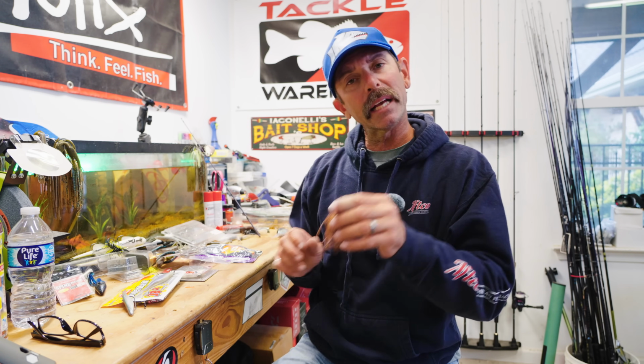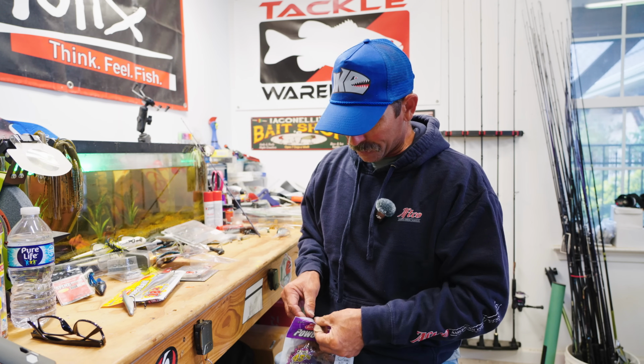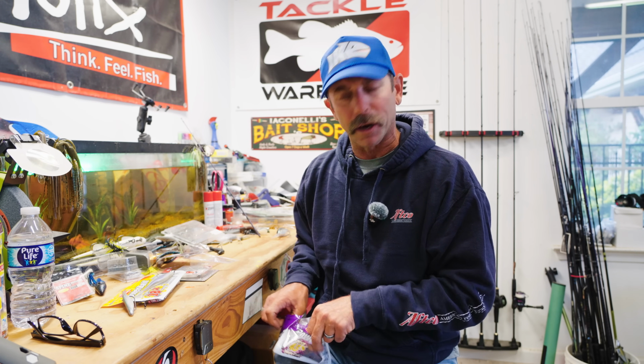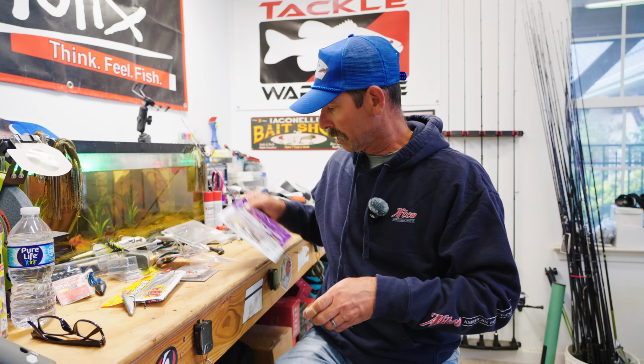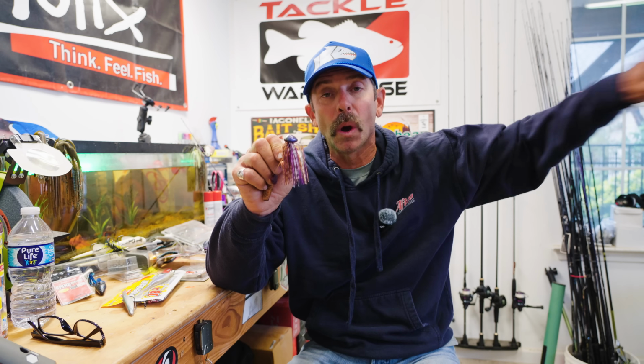So I like to maintain bottom contact. Jig size, 1/2 to 1 ounce. A 3/4 ounce is a great one, gets down quick. Color: brown, green pumpkin, peanut butter and jelly, black and blue. Really good color choices. And then the last thing, guys, is I like the warmer the water, the more action I want on that football jig. So if I was fishing a football jig in the pre-spawn when the water's cold, I want a chunk.